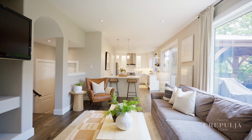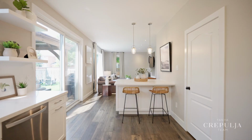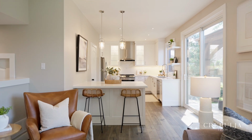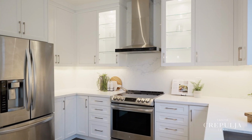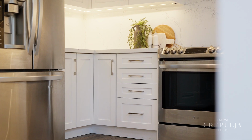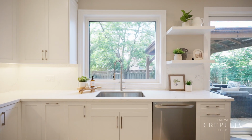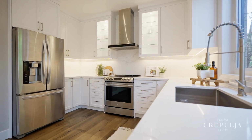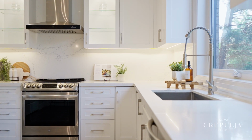The amazing custom kitchen features a generously sized footprint that is open to the family room, and with all the eye candy on your list: extended height cabinetry with modern flat panel crown molding, timeless shaker cabinetry, floating shelves, a beautiful picture window overlooking the backyard, stainless steel appliances, and elegant white quartz countertops and backsplash.